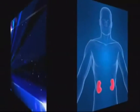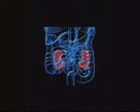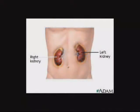The kidneys are considered our most important organs of excretion. They eliminate a couple of different things, water being the most important, but also nitrogenous waste. What was the nitrogenous waste? Urea. Very good. Urea, water, electrolytes, and various toxins and drugs.